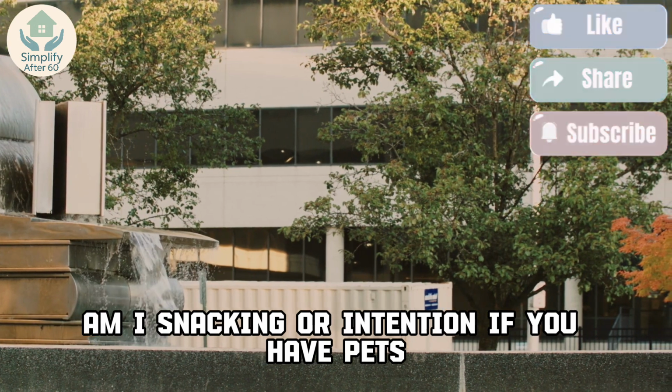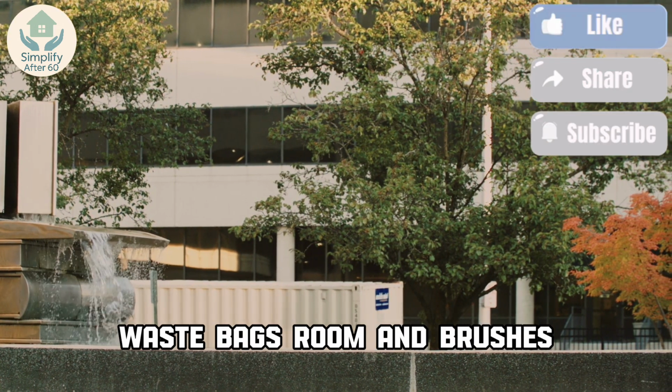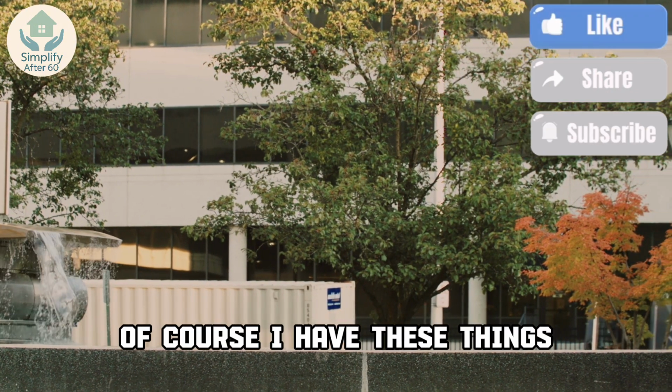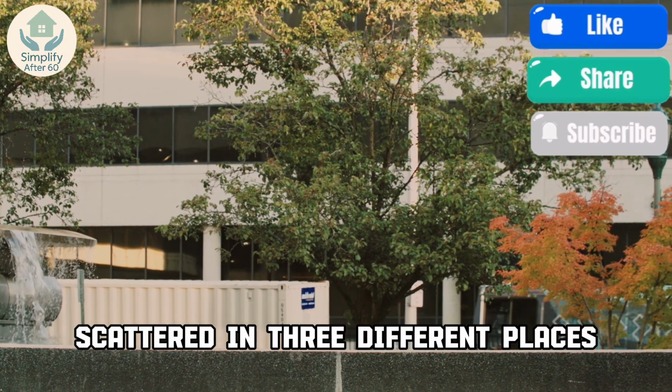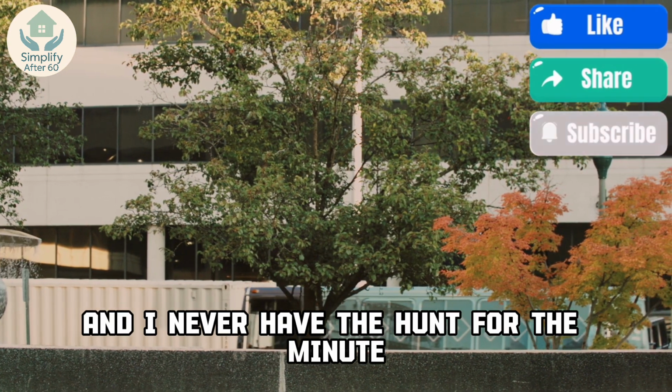If you have pets, one drawer could be dedicated to them. Treats, waste bags, grooming brushes, whatever you need for your furry friend. Before, I had these things scattered in 3 different places. Now, they're together and organized, and I never have to hunt for them again.